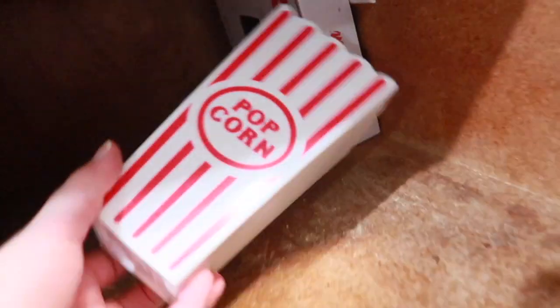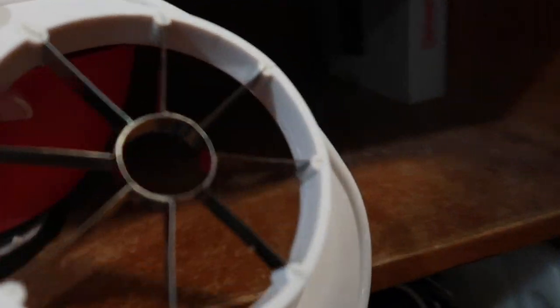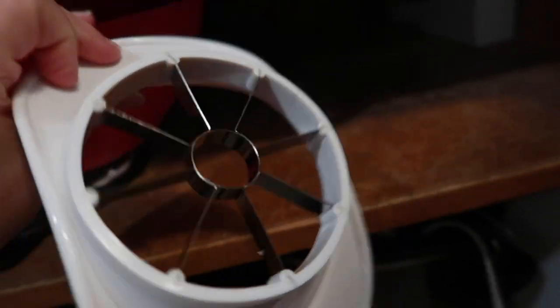So now we're going to go under here, and we have our toaster. What's behind this thing? That's our food scale. I definitely use that. We do not use this, so that can go. And we don't use this. We got a different apple slicer that cuts it into thinner slices. So that can go.